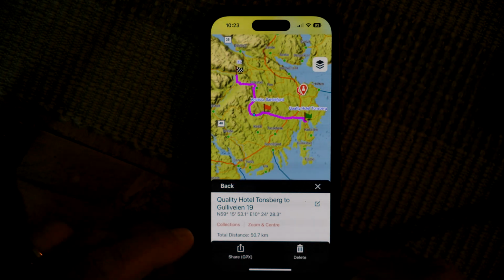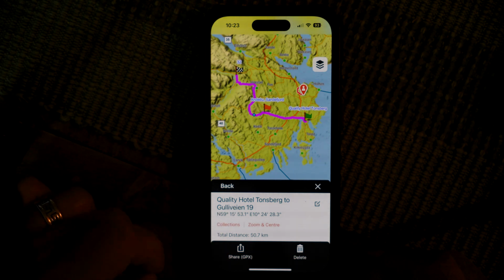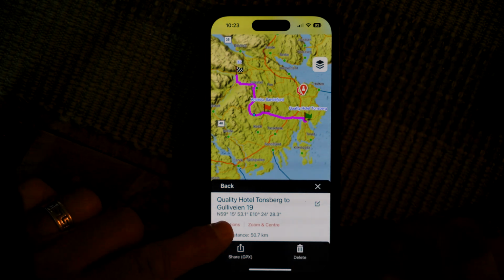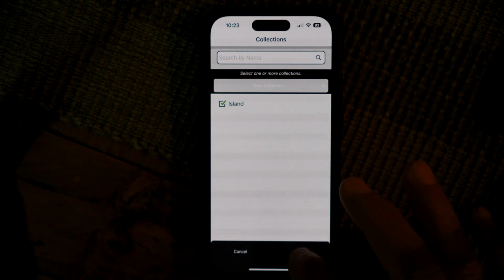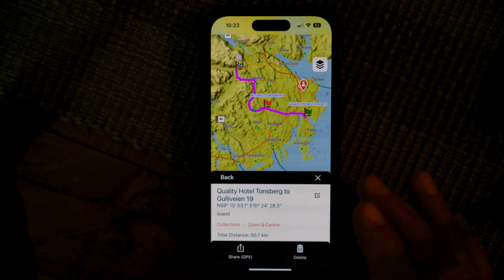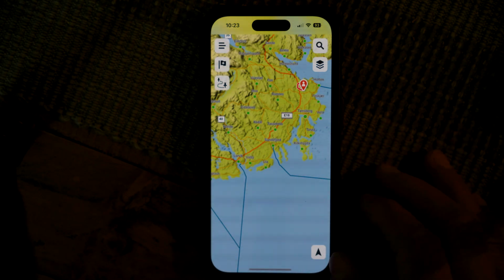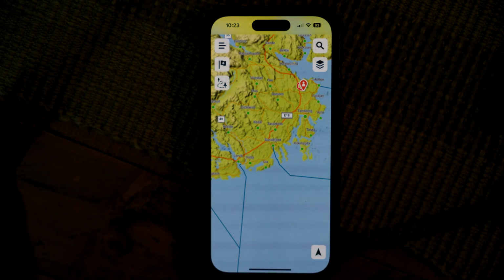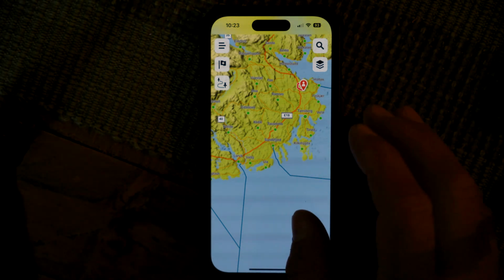But here you can also select collections, and here's where you can store it in a different collection. So this route right here, click collection, and then I can pick Iceland and push done. Now this is stored in the Iceland collection folder. So this is the only way I have found to store a route in a different collection than the uncategorized one. So there we are, back to the map.